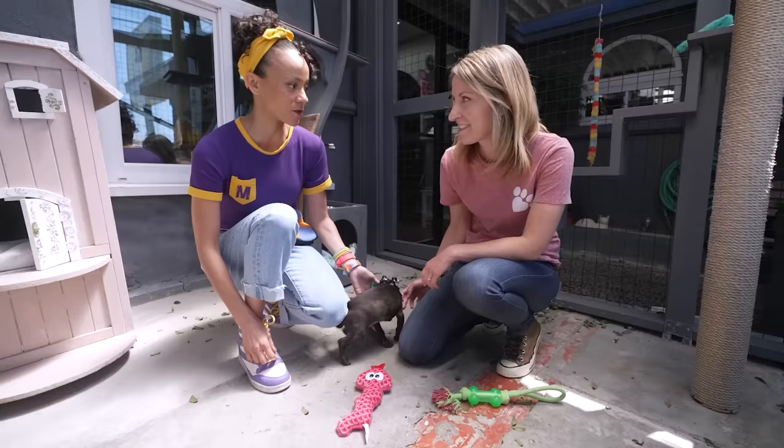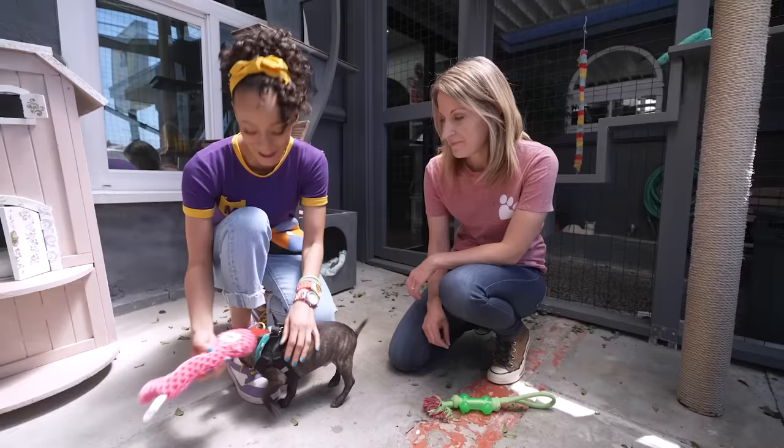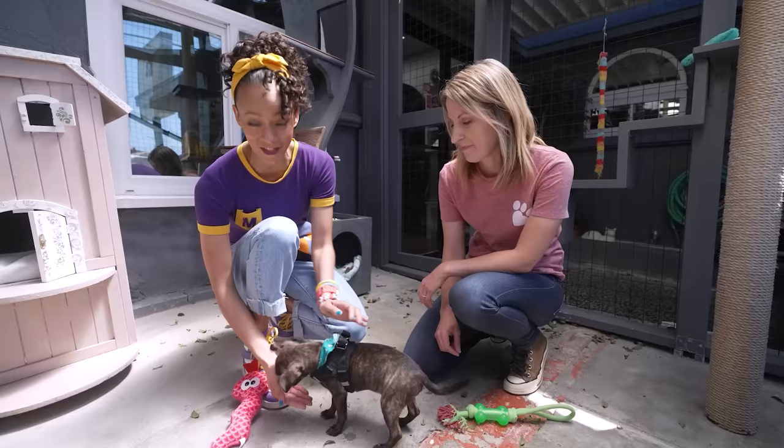Yes, we give people some of the food that they've been eating, some toys. And where do you get all of these toys? They have so many fun things to play with here. We get a lot of it donated. Oh, people have extra supplies, they donate them to us. And yeah, it's a big help for us. Whoa, what a great idea to donate toys for these dogs and cats to play with.